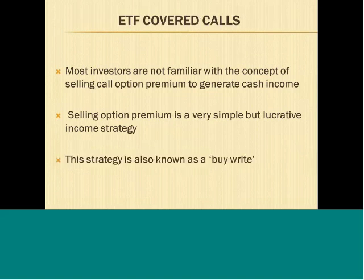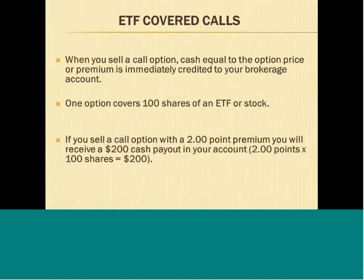So a lot of investors are not familiar with the concept of selling call option premium to generate cash income. Selling option premium is a very simple but lucrative income strategy. The strategy is also known as a buy-write, because you're buying 100 shares of a stock or ETF, and then you're writing or selling a call option.